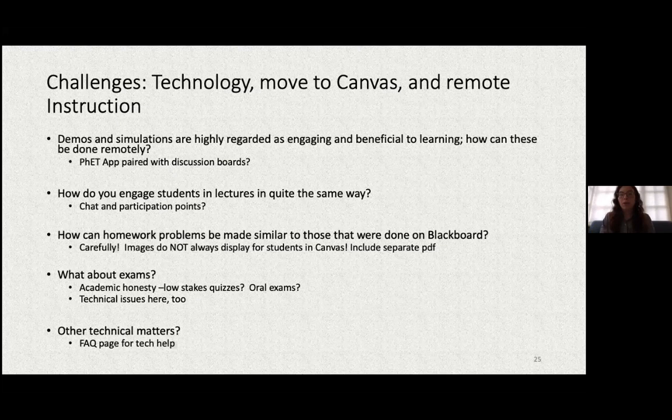So for me, one of the pressing questions then is, the students found the demos to be highly beneficial. How do you translate that into a remote situation? And so this semester, although I'm not teaching the basic physics class, I'm teaching the other introductory level physics class. And one of the things that I'm trying to do is pair the PhET app with discussion boards in order to sort of replicate more simulations and also replicate the demos to a certain degree as well, where we can actually discuss and engage with the simulations that way.